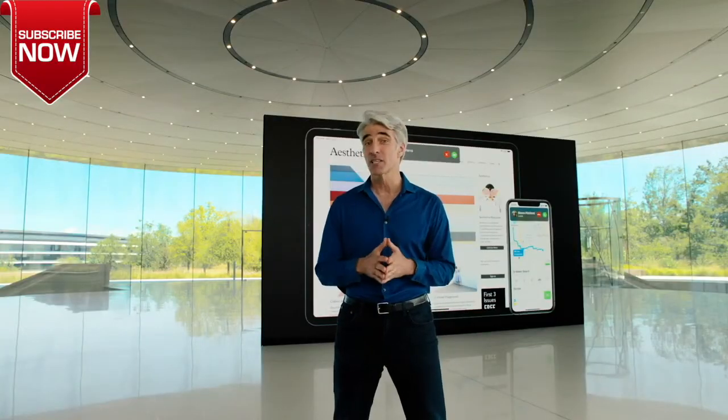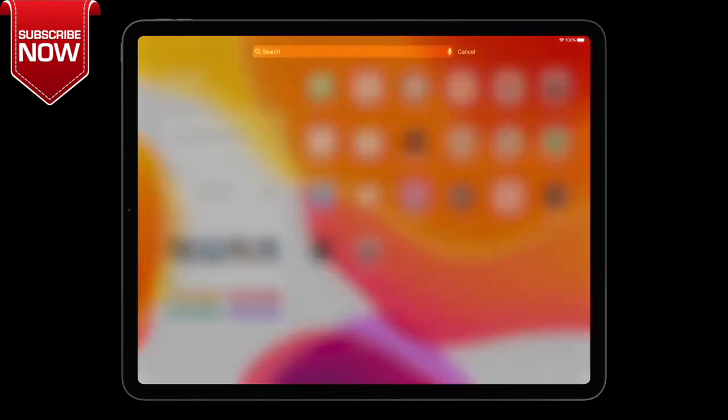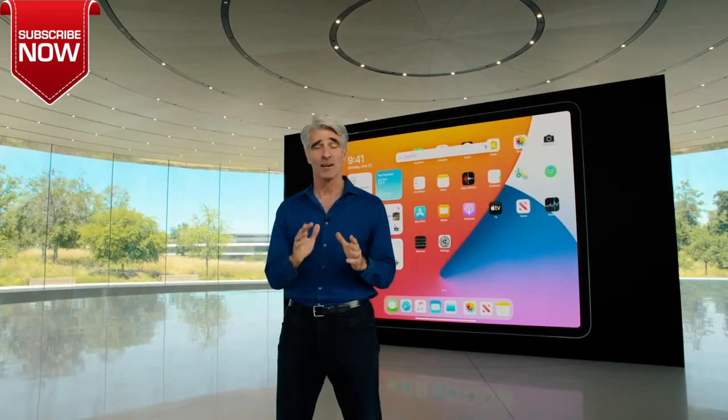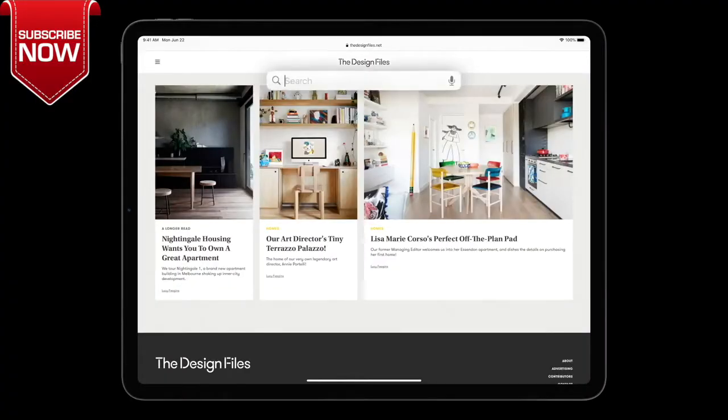Now, there's one more key experience we've redesigned for iPad this year, and that's search. Today, search is a full screen experience, and sometimes you can lose track of your context. So we've redesigned search with a new compact design. You can start a search from anywhere, like the home screen, or over any app. And this makes it easy to find what you need without feeling like you've left the app you're working in. But we didn't just redesign it.